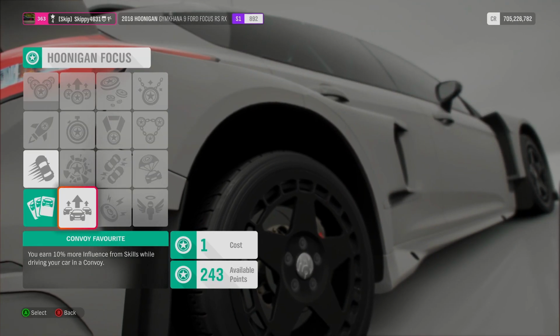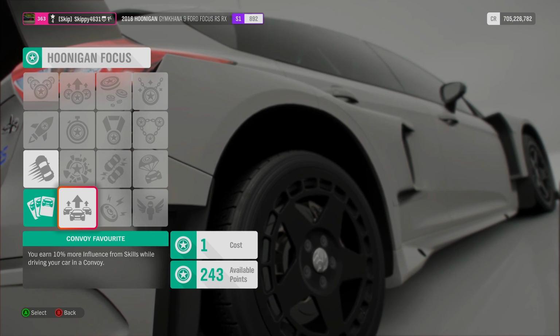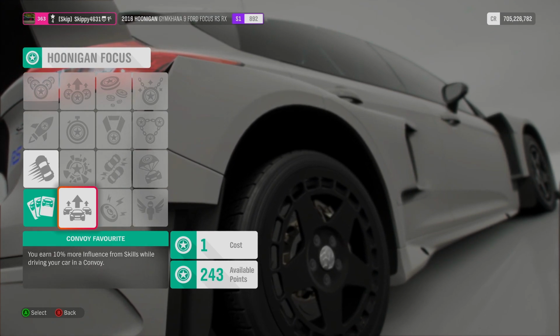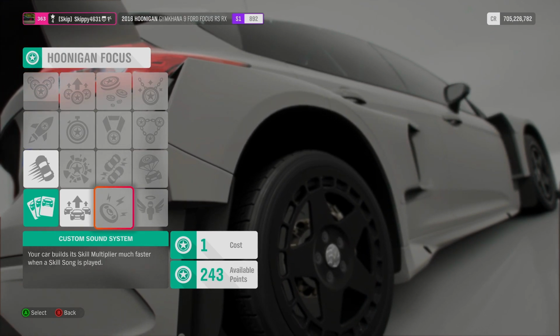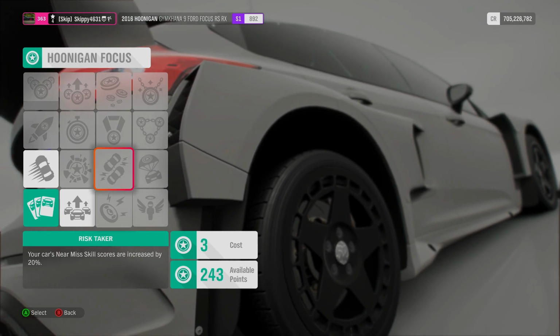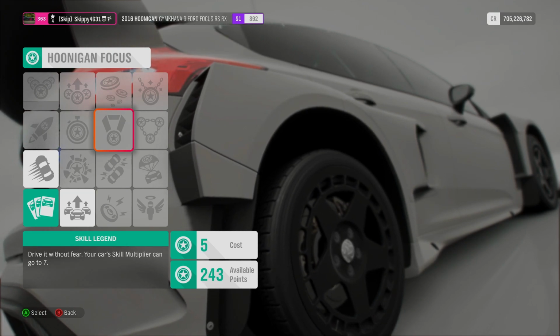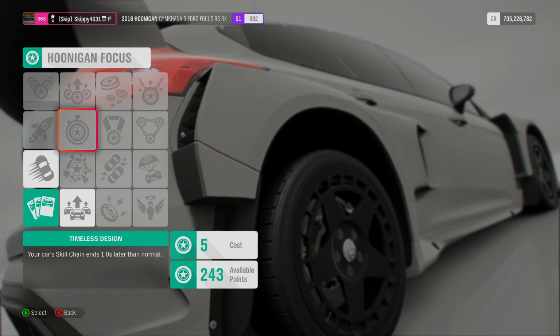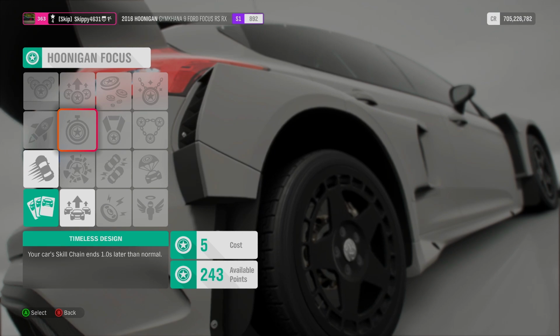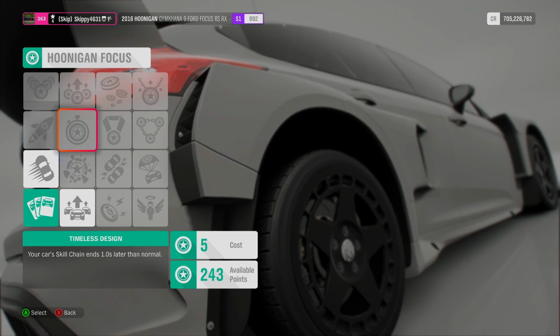Some of the perks for the Gymkhana 9 Ford Focus RX are going to help you get to 750,000 skill score a lot quicker. We've got custom sound system: the skill multiplier builds much faster when a skill song is played. We've got skill legend: drive it without fear, your car's skill multiplier can go to 7. Timeless design: skill chains end 1 second later than normal. There's a few other perks in here as well that are really going to help you along the way.